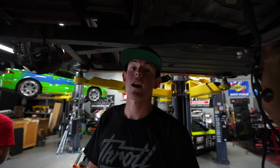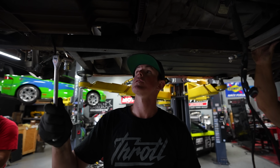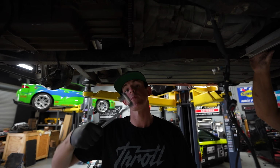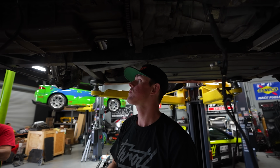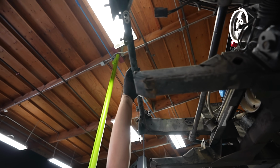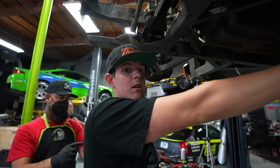The plan of attack is kind of up in the air right now. We're working on the decision if we're going to pull the motor and the trans out, or if we're going to drop the trans first and then pull the motor out. So I think it's going to come down to how good of a grab we can get on the engine with the crane. Because the frame is kind of sitting really far forward, it's going to have a really long boom out on that stand.